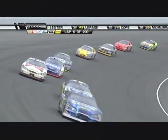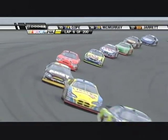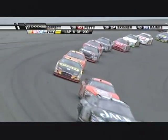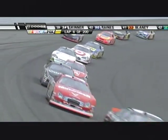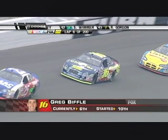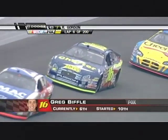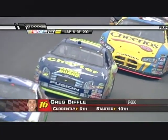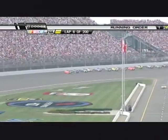See Greg Biffle there in the 16 car. As far as a fast lap in practice yesterday, pretty much in his own zip code. He's moved up 4 positions since the start of the race from 10th to 6th. Winner of 2 of the last 3 races here. Getting set for the restart to begin lap 7.